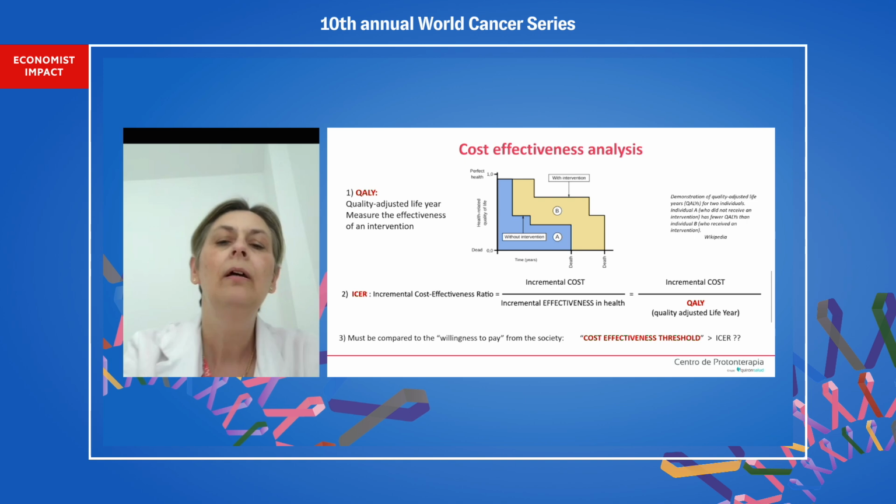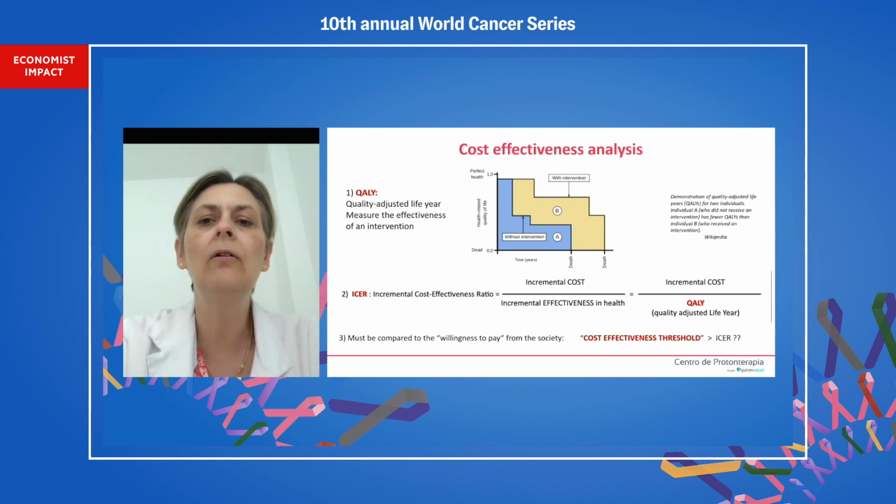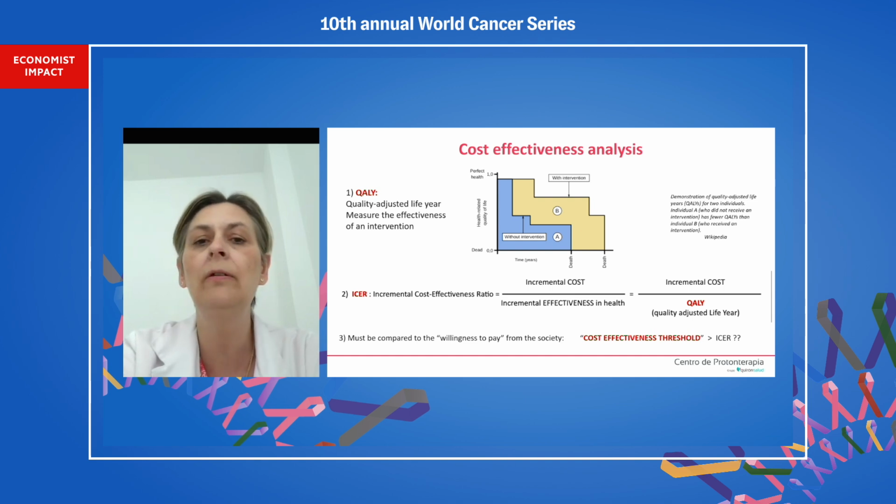Next slide. Regarding the cost effectiveness analysis, we have to take into account the evaluation of these things. First, the quality. This is the quality adjusted life year. It's a measurement to evaluate the effectiveness of an intervention.